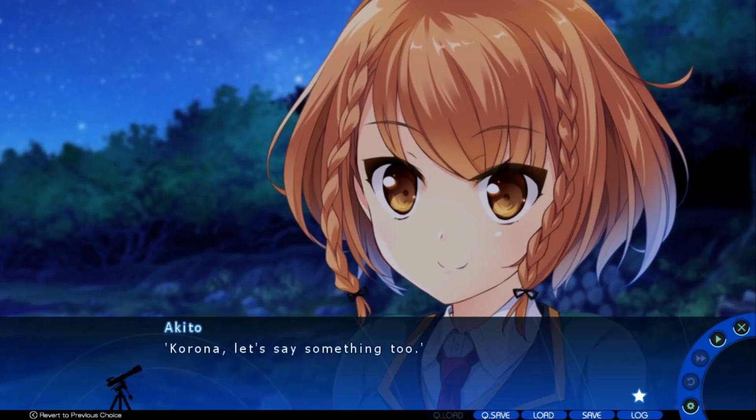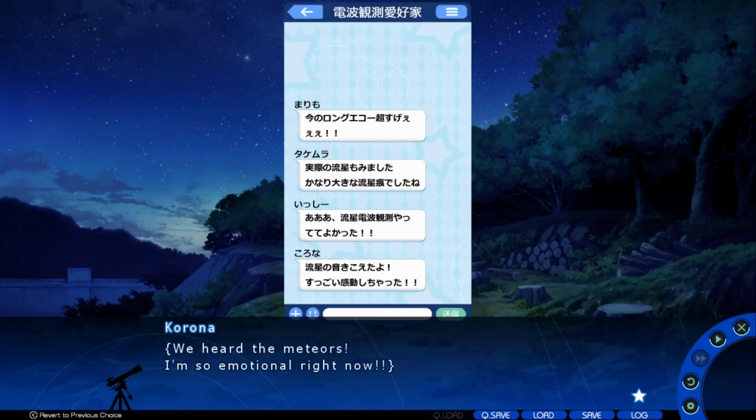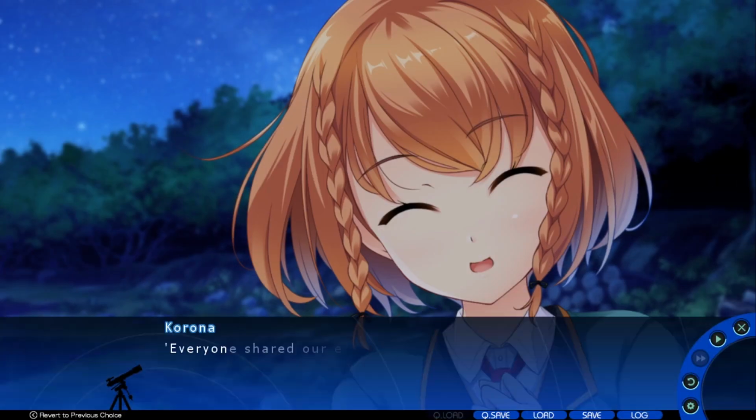Korona, let's say something to... Radio meteor observation is the best! I think it was that psycho, right? The best. It didn't really matter what we said. Our hearts were bursting with this excitement, which no words could do justice to.